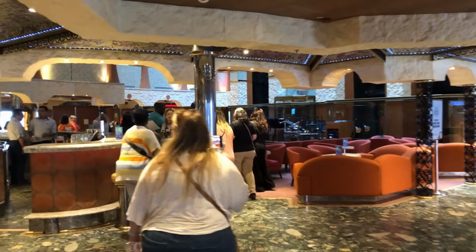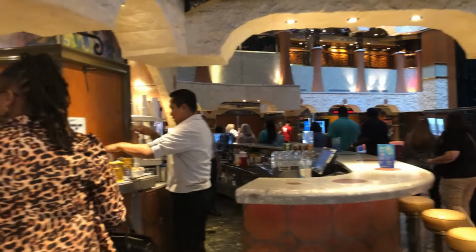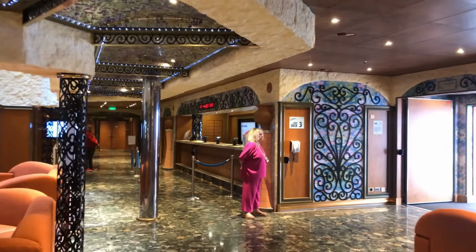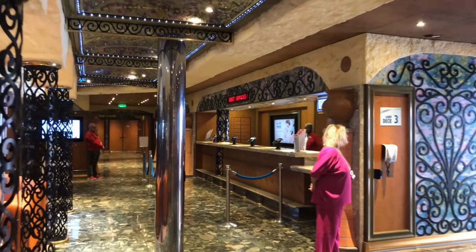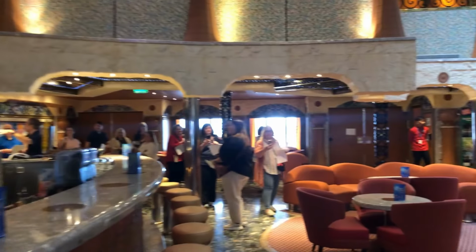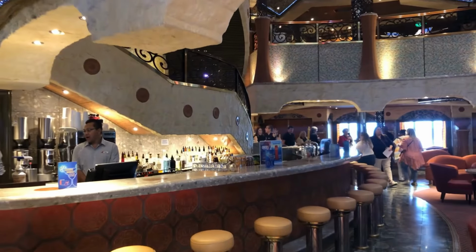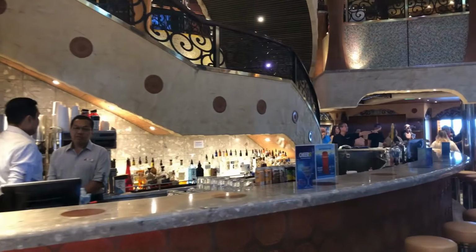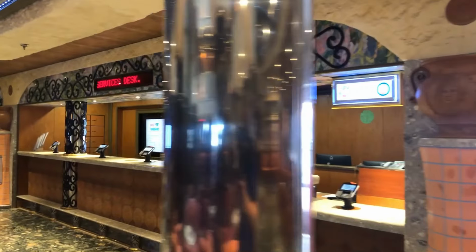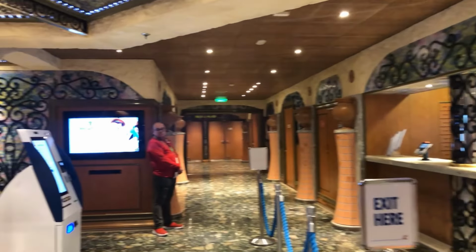Now head into deck 3, which is basically the lobby area. You have the atrium lobby, which of course is not complete without a bar. So when you get on the ship, if this bar's already open, you might be able to grab a drink as soon as you get on. And if it's not, wait a little bit, it's going to be open pretty quickly. This is also where you will have guest services. If anything goes wrong on your cruise, this is where you go, or if you have any questions as well.